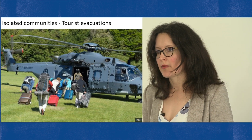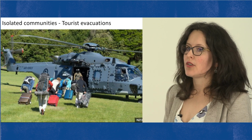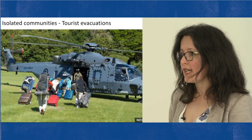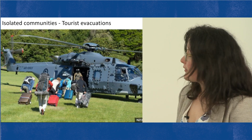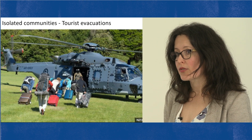Another issue that emerged from the Kaikoura quake was the isolation of the community and the fact that there were many tourists that were stuck in Kaikoura. About 1,200 people had to be airlifted out of the township, which had huge consequences for the response. And an Alpine Fault event is likely to affect many small communities where there are high tourist numbers.